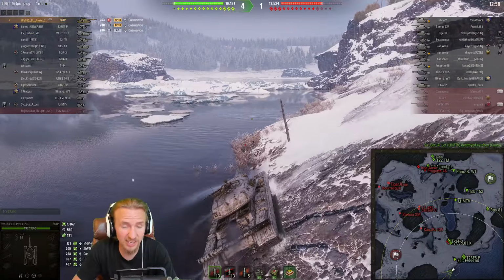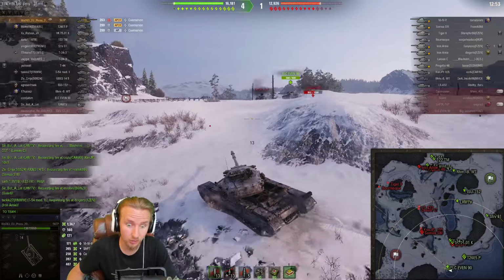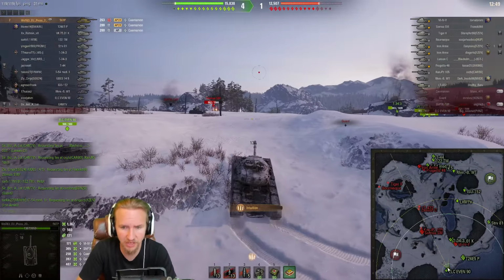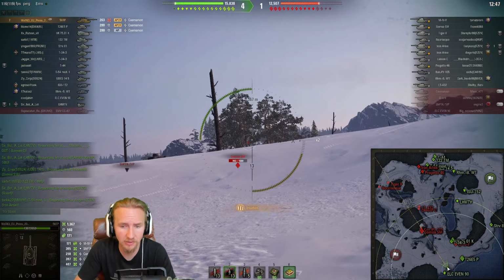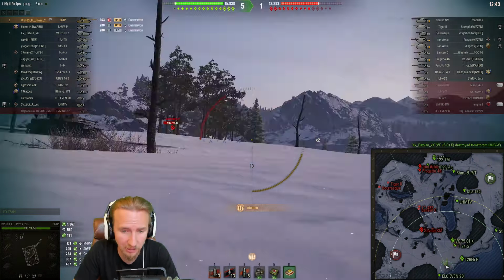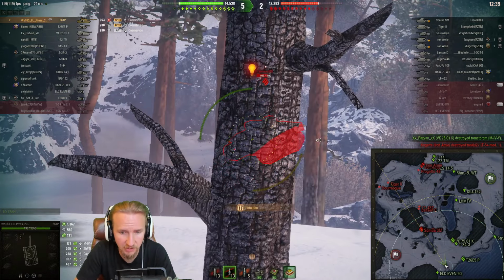The T-34 definitely has the better penetration, though. The T-34 has like 20-25 millimeters better standard pen, and I think about 50 millimeters better gold pen. So if you absolutely, utterly want to just smash through your opponent's armor, or you want to be a little bit lazy inside of a nice matchup, then you probably want to end up using a T-34.